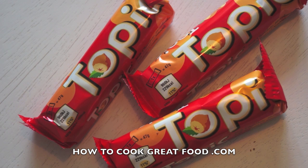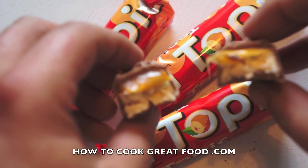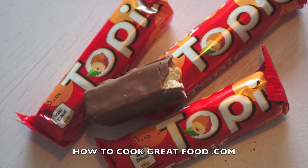Topic, still available and been around for years and years. This is milk chocolate, hazelnuts, nougat, and a sort of caramel toffee centre. Really quite popular. Again, let me just break one up so you can see that. Really popular with kids and had a great theme tune as well. What has a hazelnut in every bite? Topic.